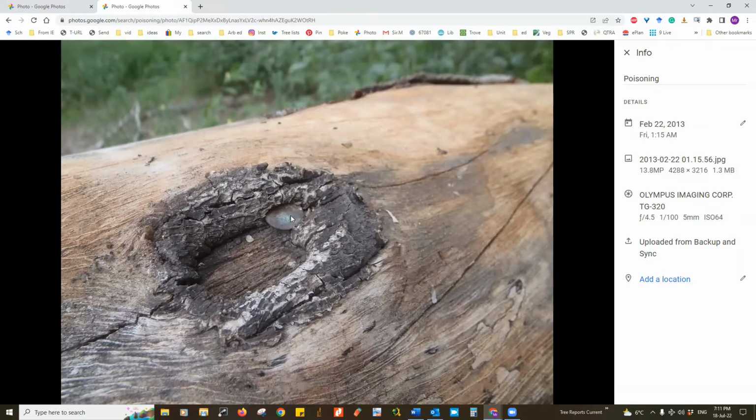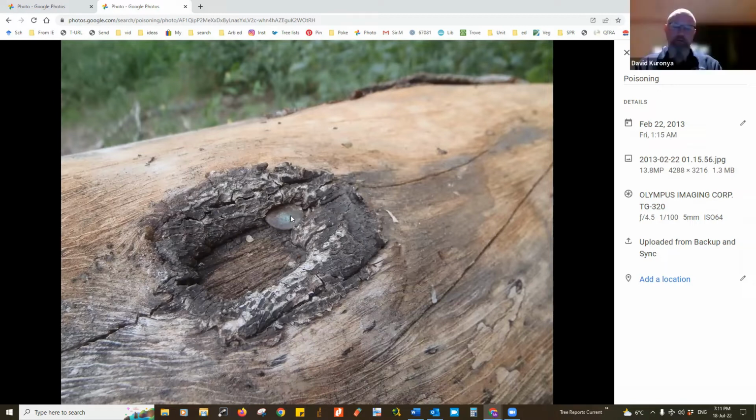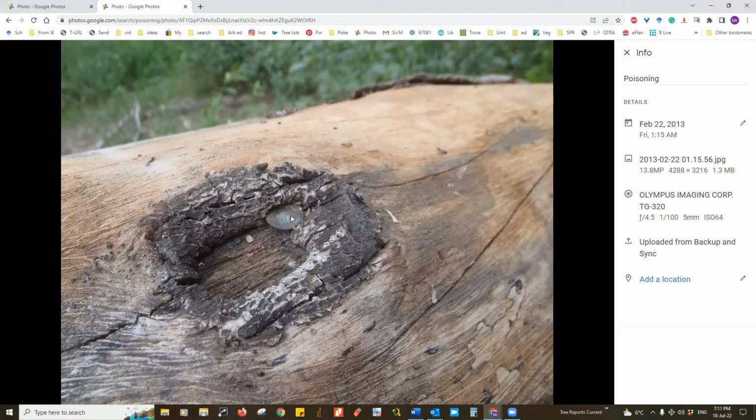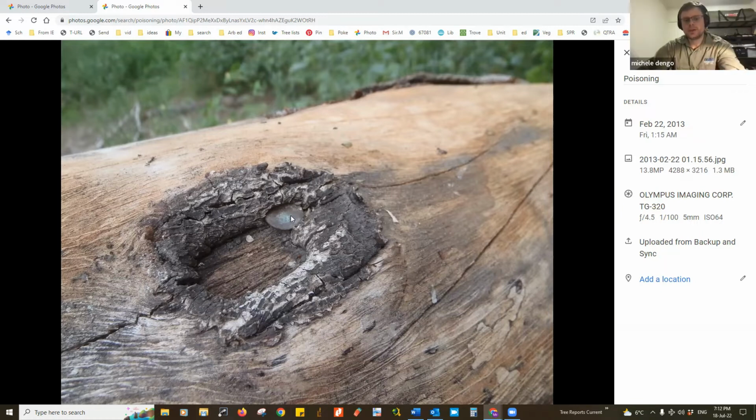Now, good news or bad news? A copper nail's toxic. What do you think? Isn't copper used as a fungicide? It is used as a fungicide. Good. It will probably cause necrosis of the tissues around the nail, but not kill the tree. Good, good. So it's phytotoxic, but it's not mobile. So it kills off the surrounding tissue.